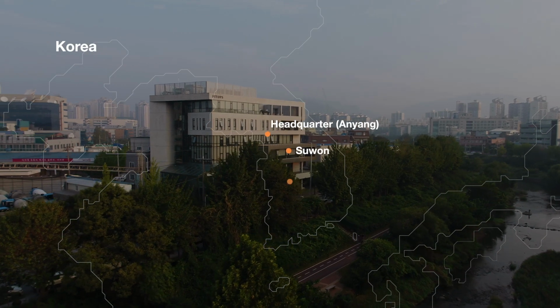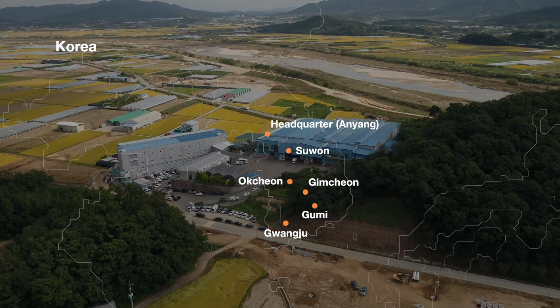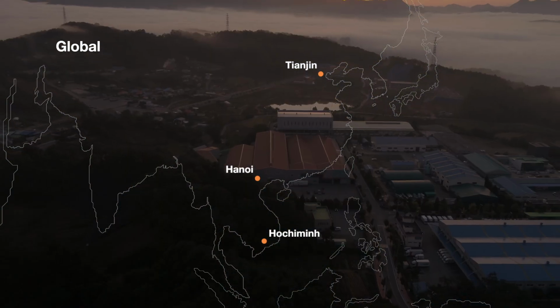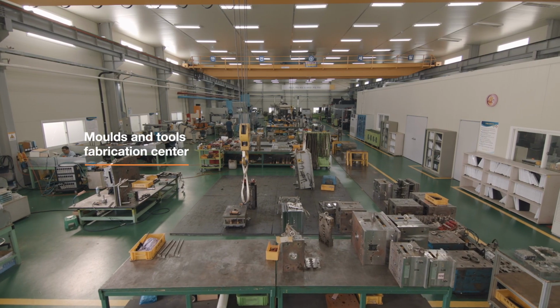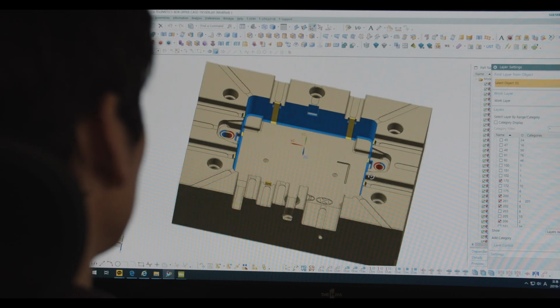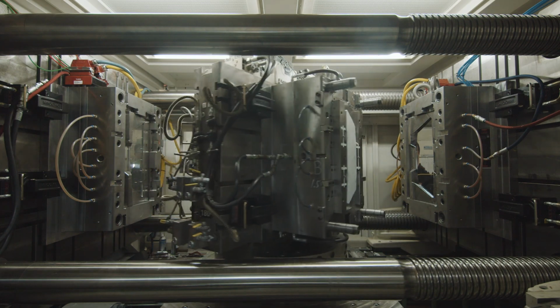Intops meets our clients' demands with 8 global manufacturing facilities. Cost competitiveness, fast delivery, and efficient operations are just a few of the core strengths we offer our clients. Our internal facilities for molds and tool fabrication reliably speed up product development, and our mechanical engineers and technicians are continually sharpening their skills through demanding trainings.